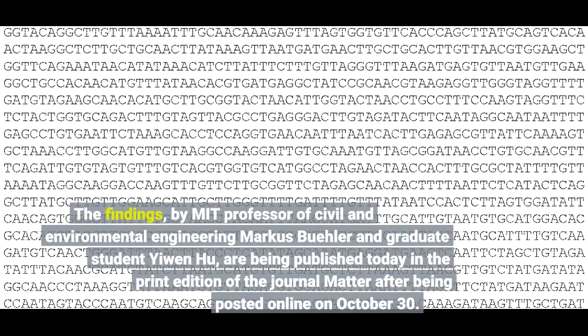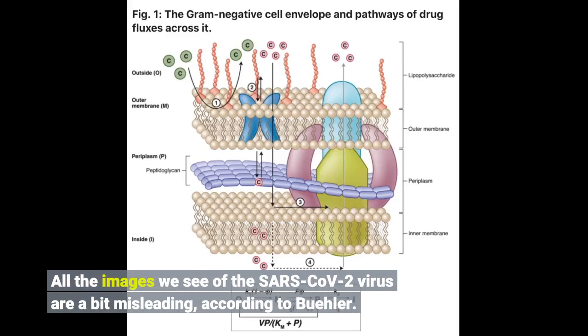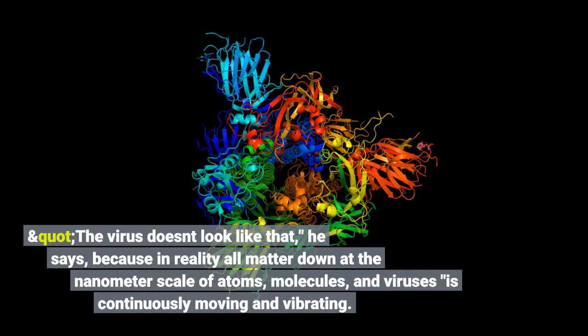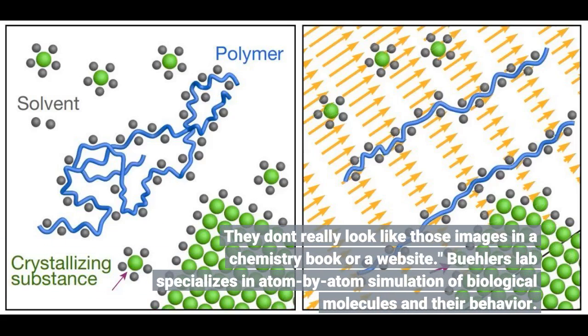The findings, by MIT professor of civil and environmental engineering Markus Buehler and graduate student Yiwen Hu, are being published today in the print edition of the journal Matter after being posted online on October 30. All the images we see of the SARS-CoV-2 virus are a bit misleading, according to Buehler. The virus doesn't look like that, he says, because in reality all matter down at the nanometer scale of atoms, molecules, and viruses is continuously moving and vibrating. They don't really look like those images in a chemistry book or a website.